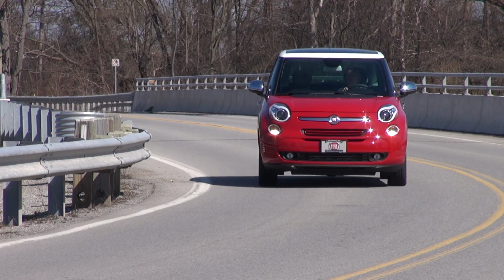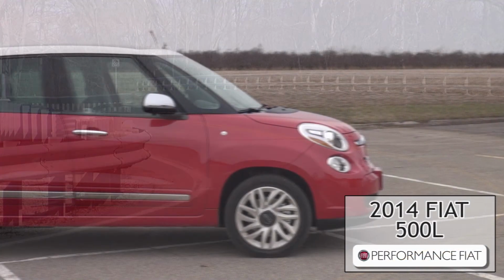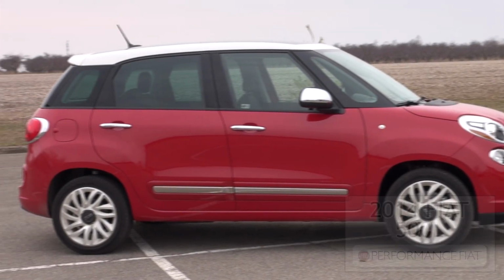This time on Niagara Test Drive, we're behind the wheel of a 2014 FIAT 500L.